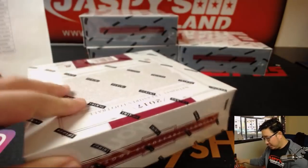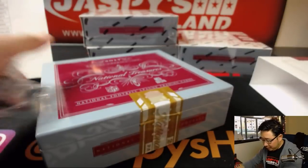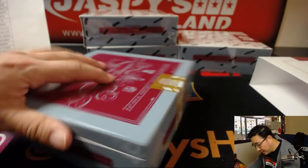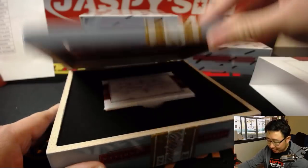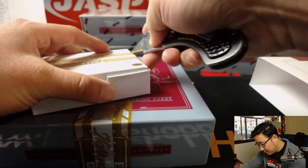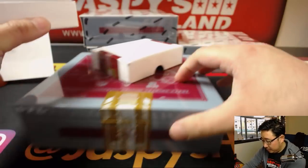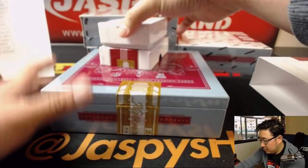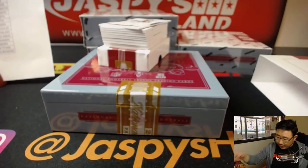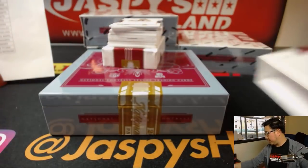I like the box this year. It looks pretty cool. Oh, I like the gray border around the side, the maroon in the middle. And of course, everyone loves the snap of the sticker. It's a fresh box right there. All right. Box number one. Good luck, everybody. Now, are they going to hide some base cards at the bottom? Nope. Okay. Good luck, everyone.